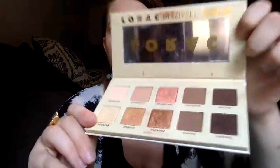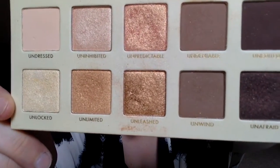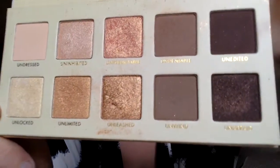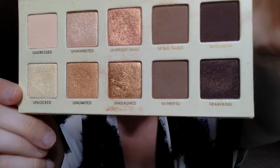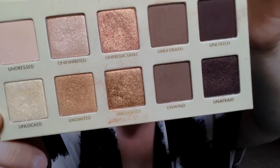Moving right along, the next one I'm going to talk about is the Lorac Unzip Gold. And this palette is absolutely gorgeous. Look at this. Look at how beautiful. I mean, look at unpredictable. Look at uninhibited. Look at unleashed. Look at unlimited. Look at unlocked. Oh, let's get undressed. Oh, undeniable, unwind, unafraid. I can't. Oh, unedited. I'm so obnoxious. I don't care. But I love this palette.